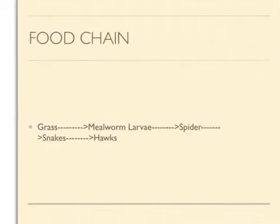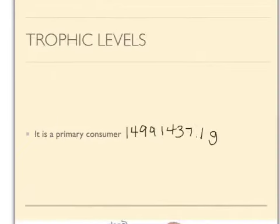This is our food chain. First, the mealworm larvae eats the grass. Then the spider eats the mealworm. After that, the snake eats the spider. And lastly, the hawk eats the snake. Our trophic level: it is a primary consumer.